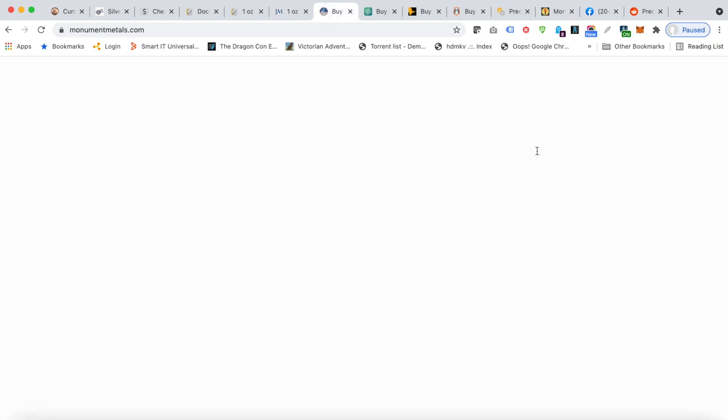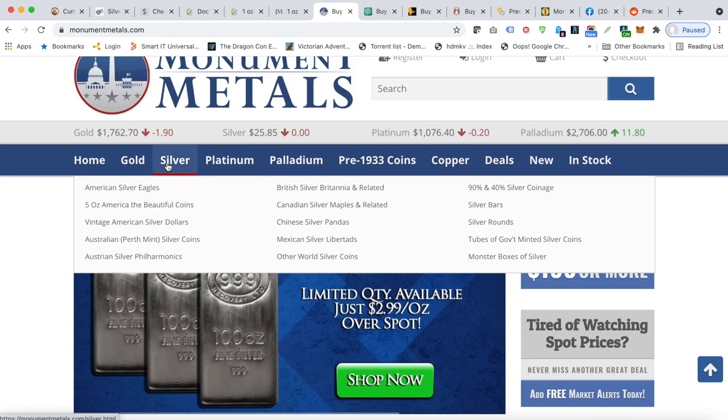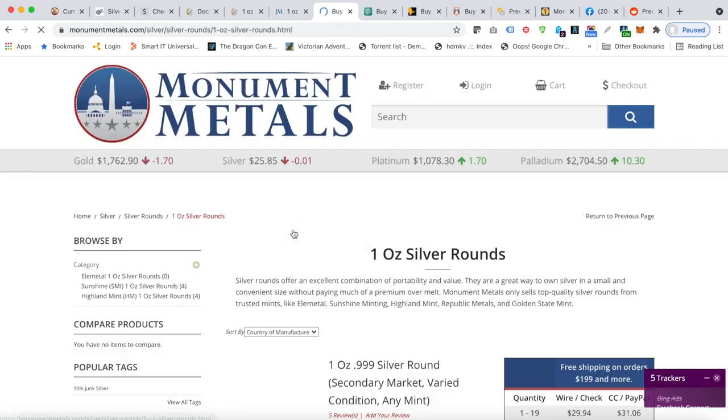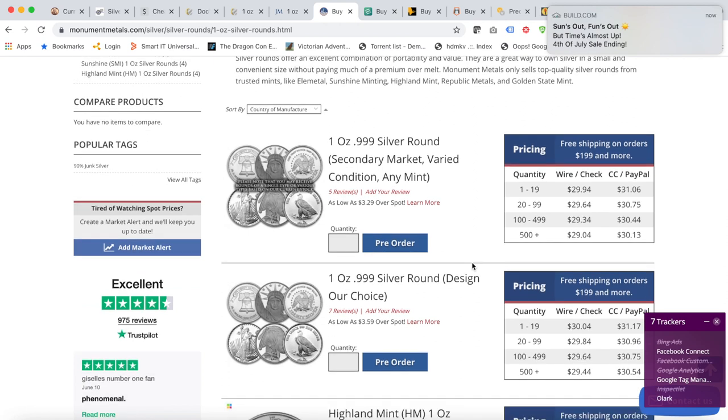So moving on down the line, another one of my favorites here is Monument Metals. We'll dig into our rounds, and let's just look at the Buffalo since that's what we've kind of been comparing against. All right, here we go. Now we've beaten the $30. So here you can see $29.94 for a random secondary market round in varied condition.